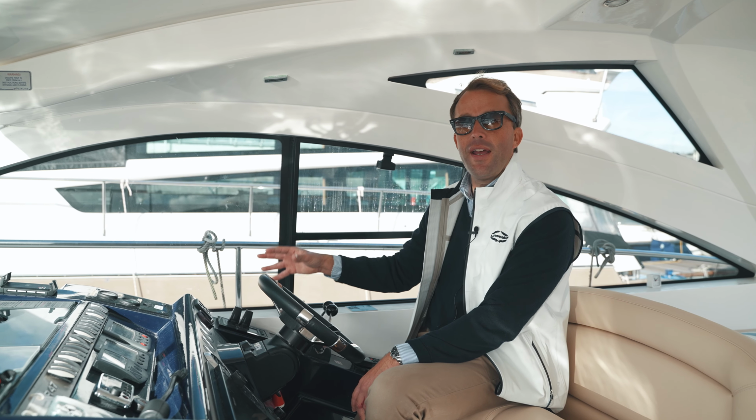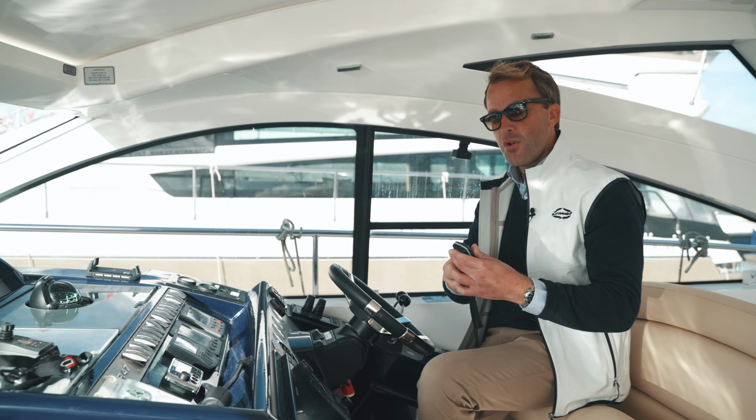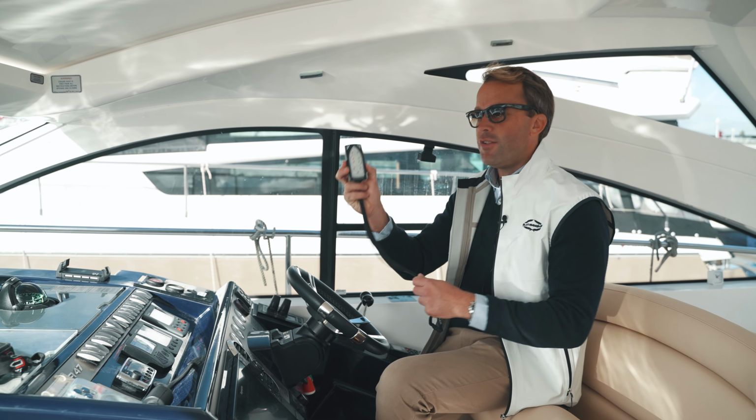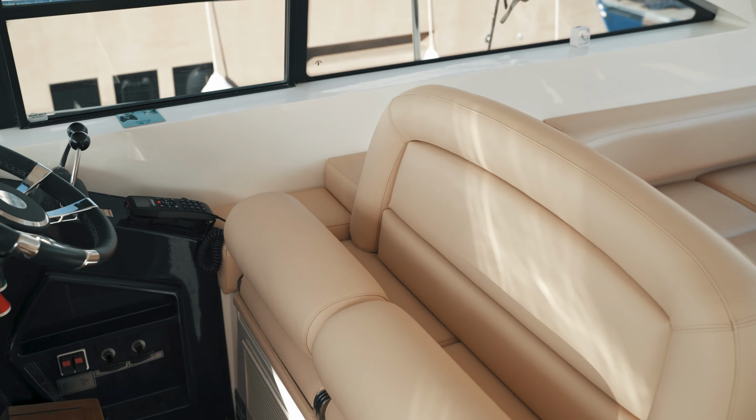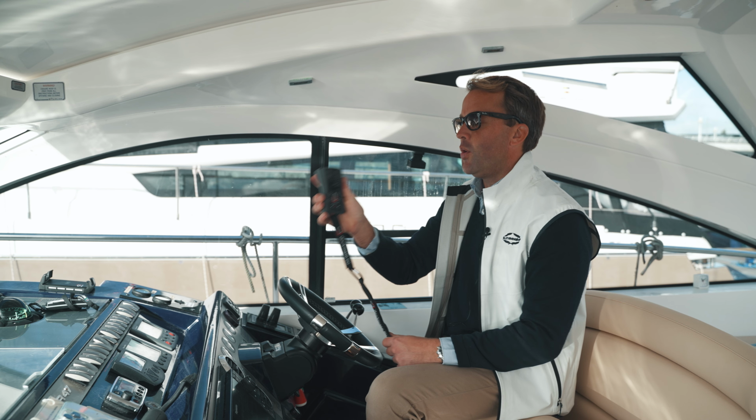And until you've tried it, it's difficult to explain just how good they are. These are also teamed up with remote control, so you can turn that on, hang around your neck, and actually use that to operate the bow and stern thrusters. In addition to that, this boat also has a dockmate system.